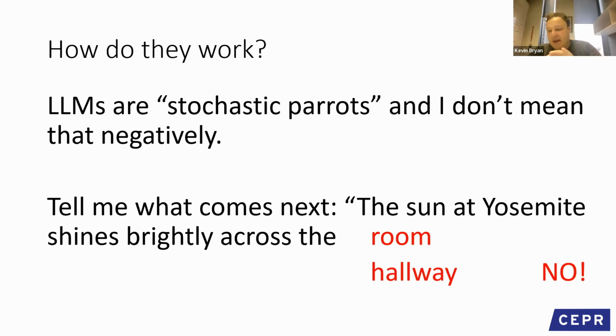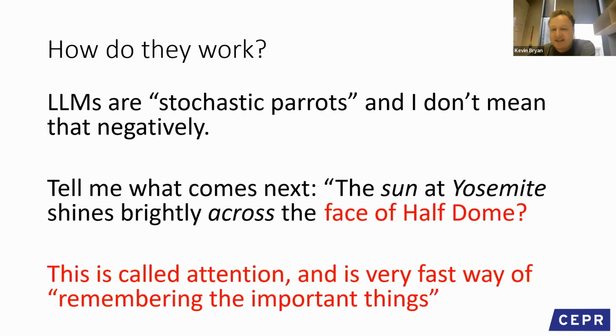So the idea in the paper that makes GPT possible, the T in GPT being transformer, the transformer paper from Google in 2017, basically says, let's just act like a person. If I was trying to get the next word here on "across the," what should it be? You as a person would look, okay, sun and Yosemite and across, those are all fairly relevant, right?